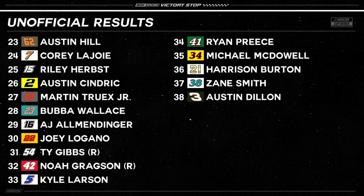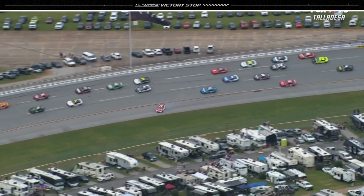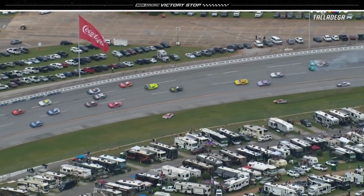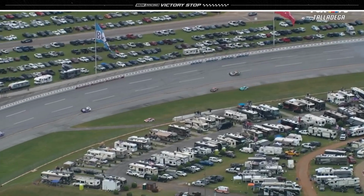And then you see Harrison Burton, Zane Smith, and Austin Dillon. They were caught up in a crash earlier in the race when Harrison Burton got tapped from Noah Gragson, sent him sideways, and then Zane Smith just got slammed into by Joey Logano, sends him around, as well as Austin Dillon, and they both crash and end up finishing in the last two positions.